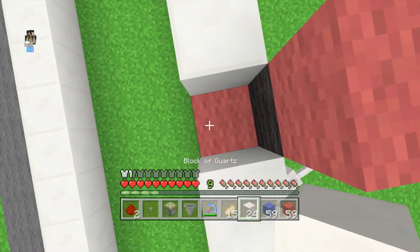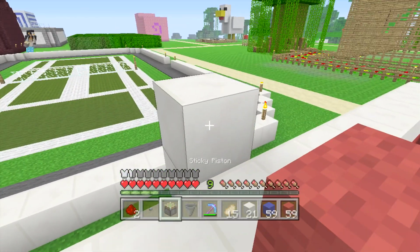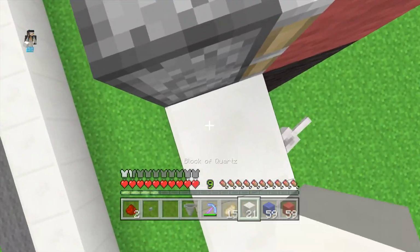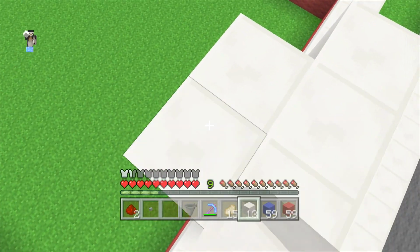I'm just going to have to do exactly what I did before, aren't I? Just place that on there, that on the back, and then put that like that. There we go. So now what we've got to do is just build around this piston, and then around this as well. There we go.